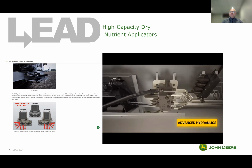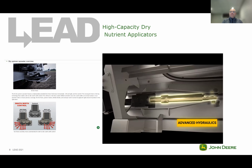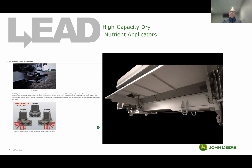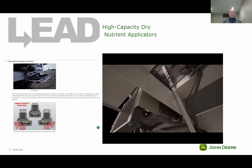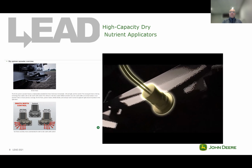The G5 has advanced hydraulics that support precise independent spinner speed and conveyor control. An automatic chain tensioner gives extended conveyor life by keeping proper tension during machine operation. And to increase reliability, the G5 is equipped with sensors to monitor fluid levels, temperature, filter restrictions, and system pressure.